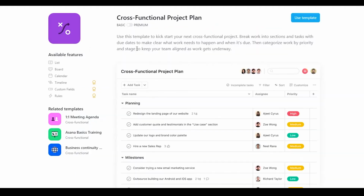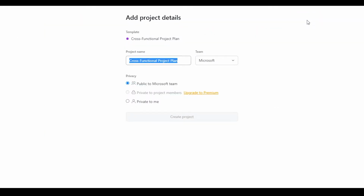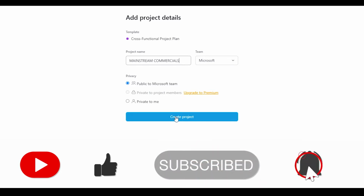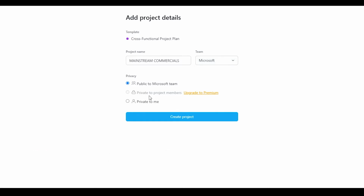I'm gonna click on cross-functional project plan, clicking on use template, and then after that basically assigning a project name. So I'm gonna type in over here mainstream commercials. Now once I type in this, after that I'm going to click on create project, and I can even assign a specific theme if I have multiple themes, and I can even create this board private for me.